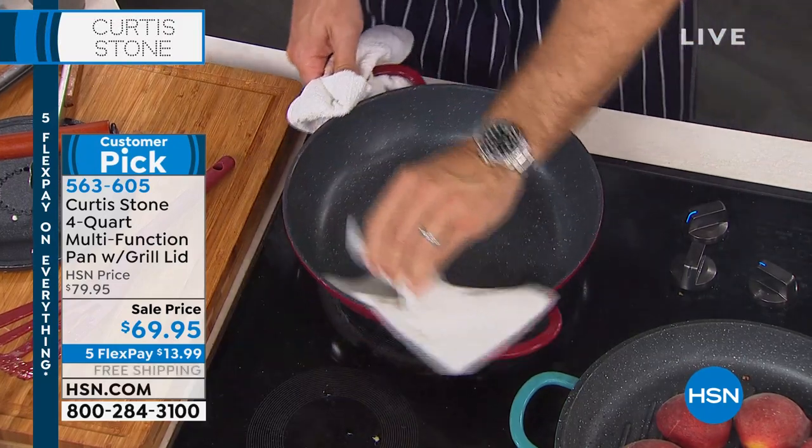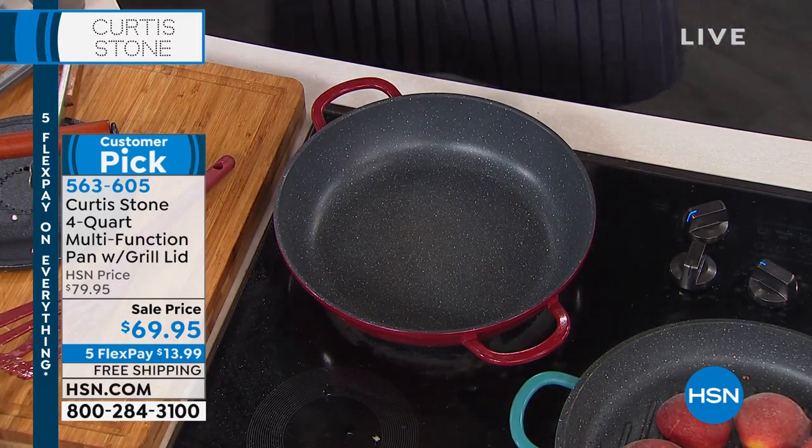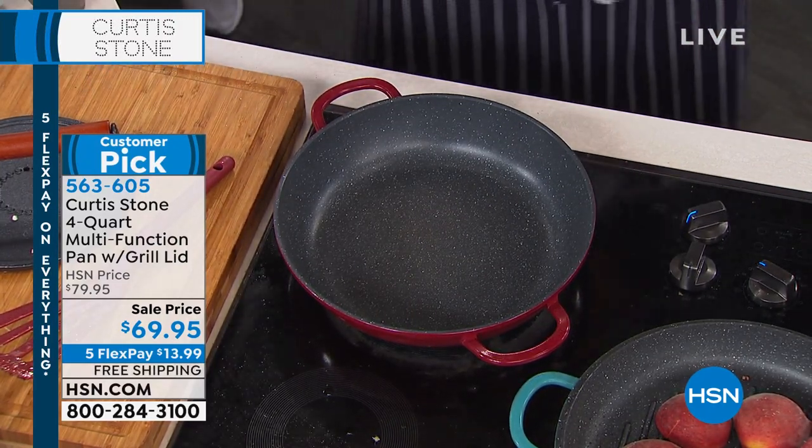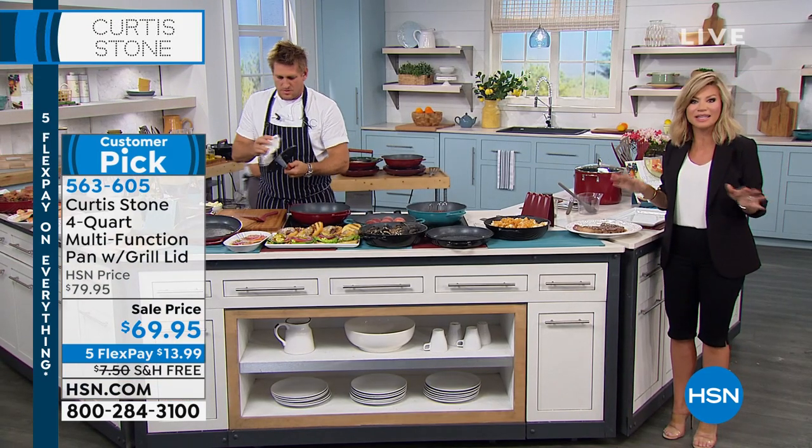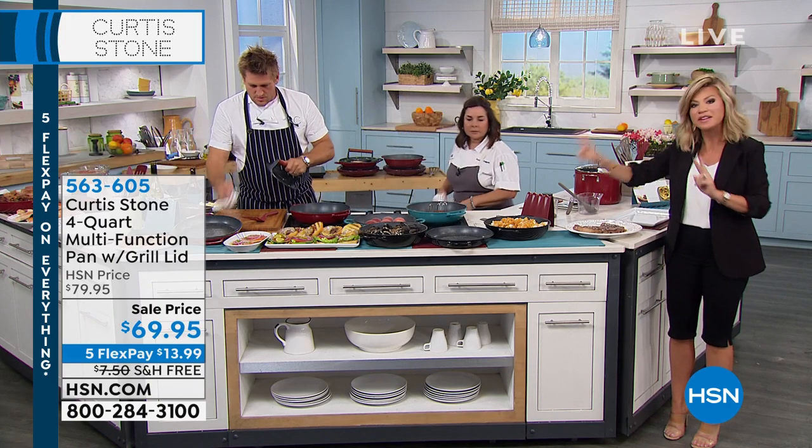What's the worst part about cooking? Cleaning up. You're full. You're exhausted. You don't want to soak or scrub a pan. Now you're able to go ahead and not have to worry about it. Just wipe it like that. There's nothing to clean. Nothing sticks to this. So don't forget, you're receiving 2 pans.